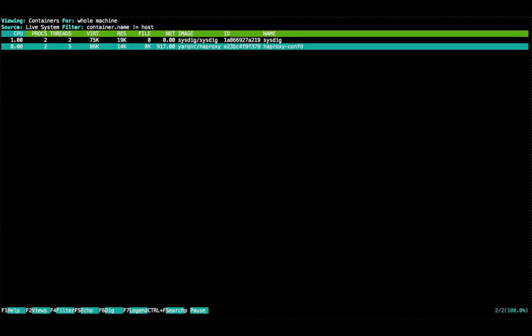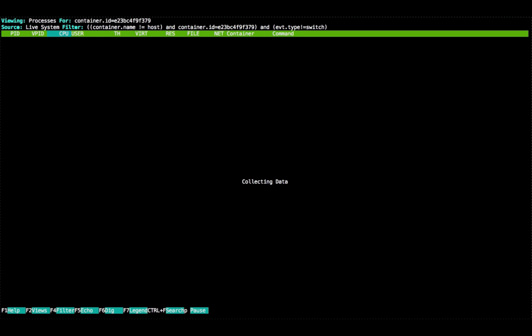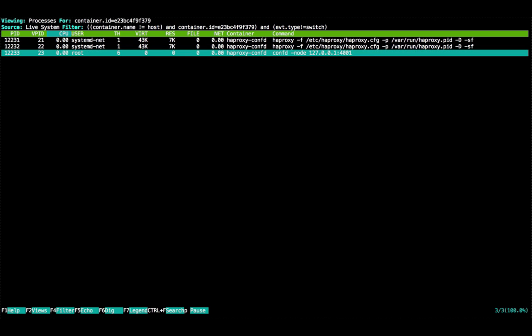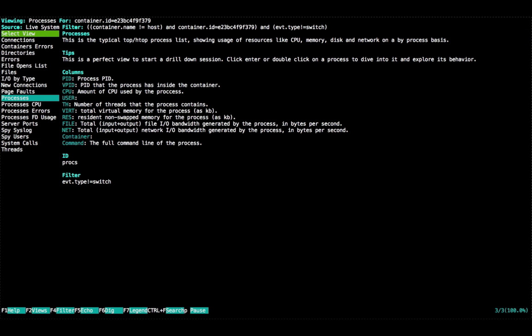By pressing enter, we do what we call drill down, and I'm brought to the view that just shows me the processes that the HA proxy container is running, which in this case is HA proxy itself, and then confd, as I said, which takes care of the service discovery. But once I'm inside a container, I can, of course, browse the views panel.